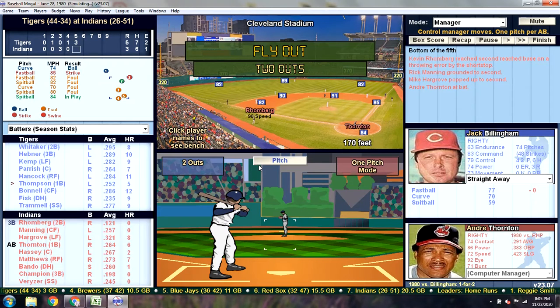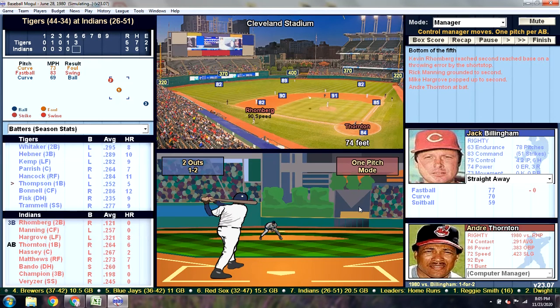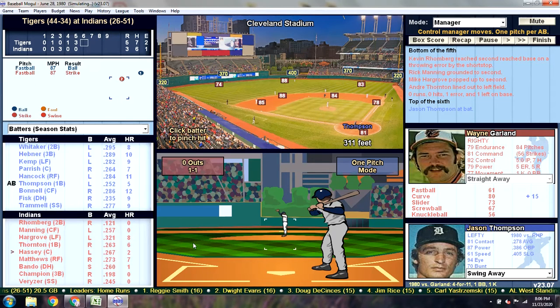And Billingham's only got to get through Andre Thornton. And Thornton rips it on a line to left field. And Kemp makes the catch at the wall, and that is the 3rd out. And congratulations to Billingham for finally getting through 5. And we have a 5-3 lead, top of the 6th. Garland's sitting at 81 pitches.